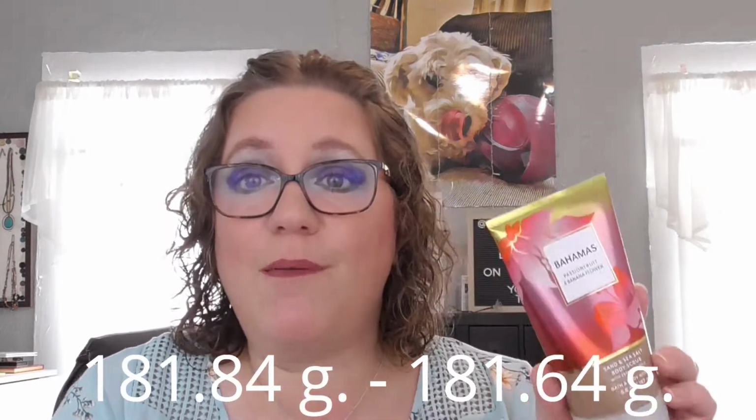These products right here, though, didn't make much of a difference at all, because this is the Bahamas Passion Fruit and Banana Flower. I have the scrub and the moisturizing body wash again. I decided that I was only going to use the Waikiki Beach Coconut, and then when that's done, I'll start using these, because I felt like this was more of a summer smell. So is this, but I don't know. I just thought I'm not going to have them all in my shower at the same time. I'll just want to finish one and then put the rest of them in. So this scrub went from 181.84 to 181.64. So I probably used this one time and then decided, wait a minute, I'm just going to work on one at a time. And then the body wash, 291.51 to 291.42. So didn't make much of a dent in either of those.